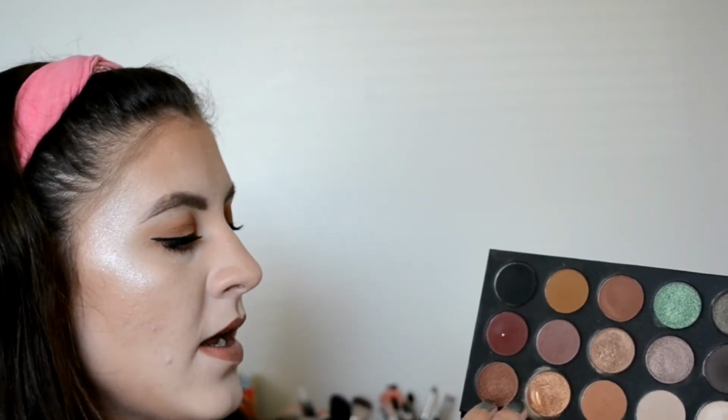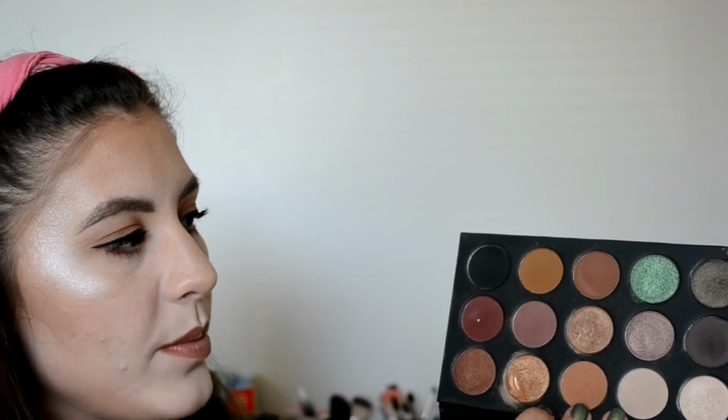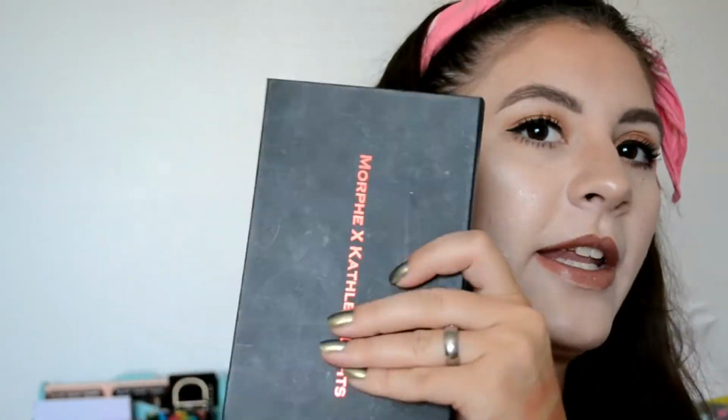This one is actually a really similar color scheme to that Manny Wade palette, except this has a couple more mattes, which is nice. There's that same nice warm pink look here, with really pretty warm tone mattes. This black is pretty buildable, which is nice. And there's a deep brown to use as an outer V color. But this is really pretty. I like this palette a lot. I've had it since, obviously, since it came out.